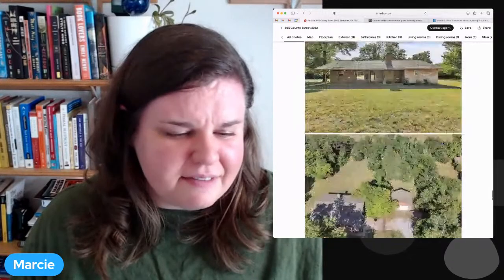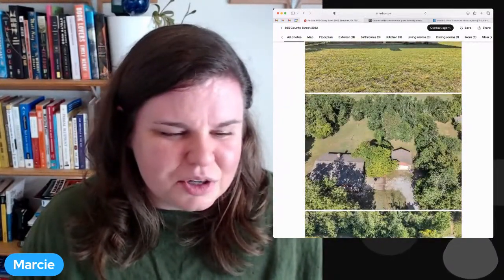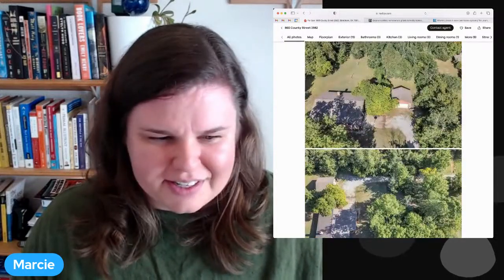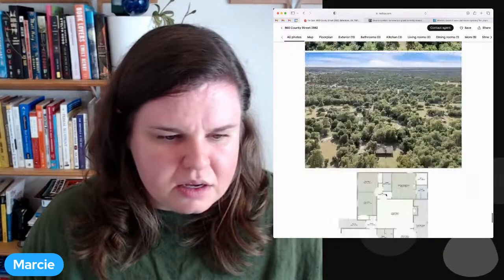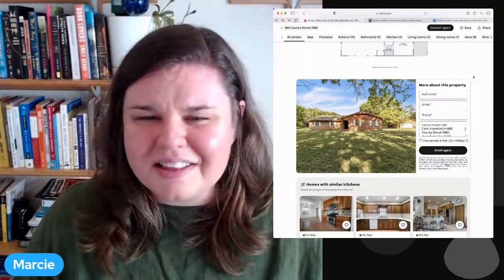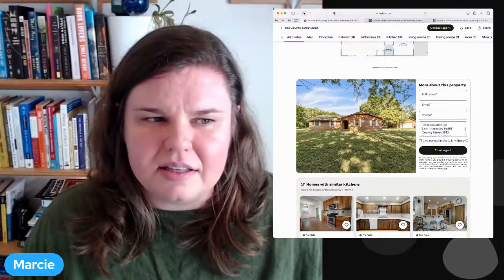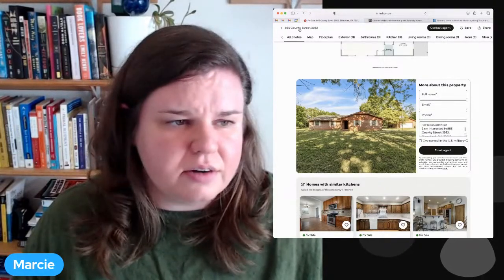So this property doesn't have a fence, but it does have a lot of trees, which are really nice. So you would have to add a fence if you needed one for your critters. And then, of course, it is gravel. And let me see if there's anything else. Okay. I like that one. I like those cabinets. There's something about them, they're nice. I like to see them, for what, 45 years later looking that good. That's really cool.